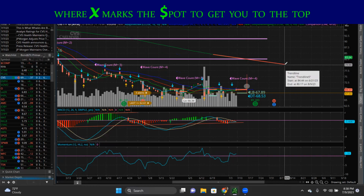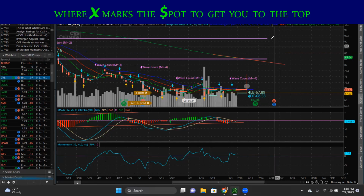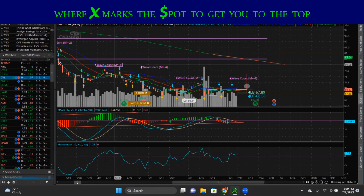Depending on what strategy I use, if I want to hold it longer and do some covered calls, I may hold until somewhere in this range here, around this 85 to 90 range, somewhere in there. But short term, if it can get to this level here, cover this manipulation, which is uncovered at 80.03, I'll be good.